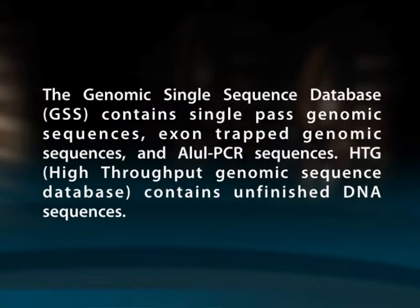The Genomic Single Sequence Database or GSS contains single pass genomic sequences, exon trapped genomic sequences and Alu PCR sequences. HTG or High Throughput Genomic Sequence Database contains unfinished DNA sequences.